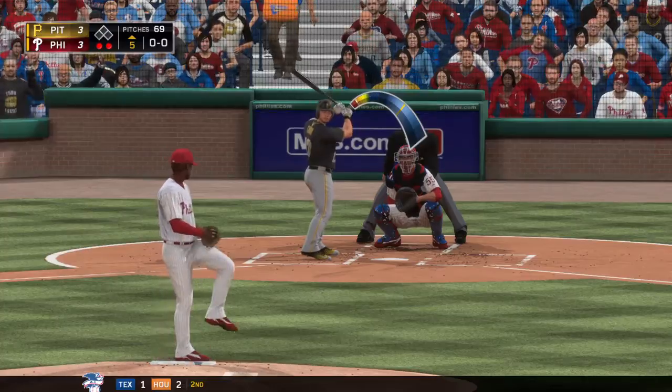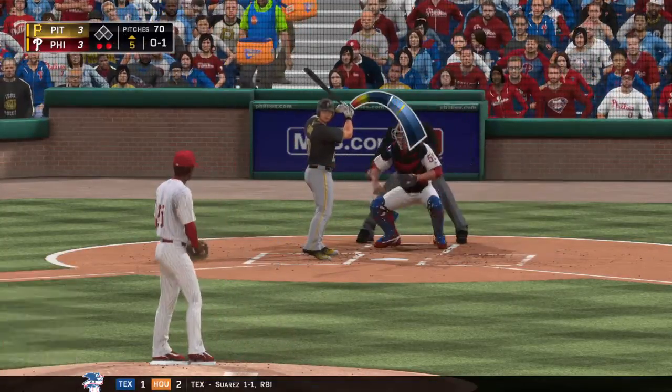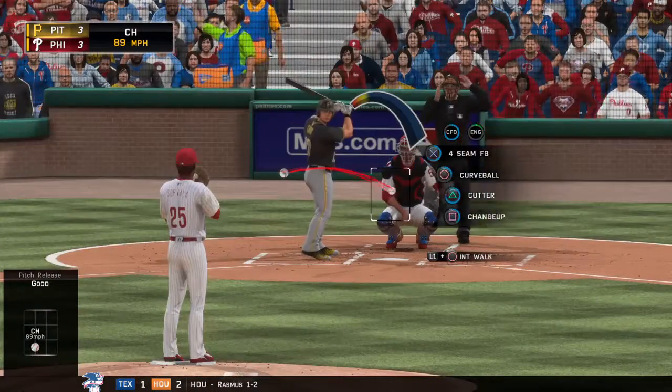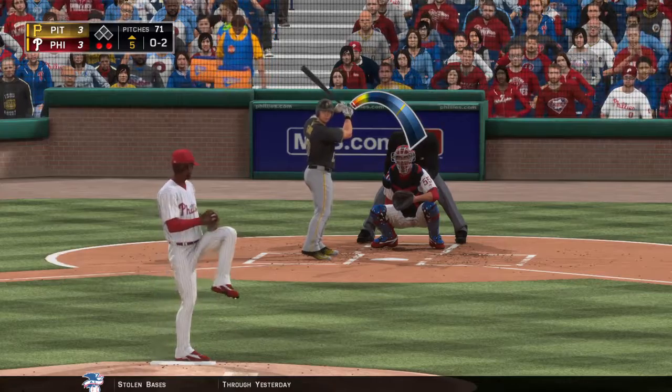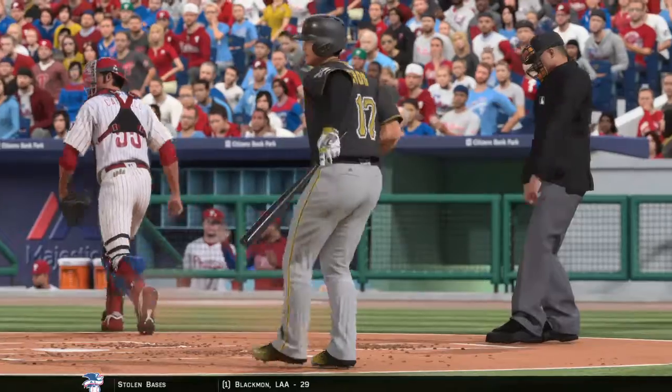Here comes the first pitch. Shin-Soo Choo is in with 2 away here as this one swung on and missed for the first strike. And he's just running right through these guys. Absolutely worn them down. Swing and a miss. Blew the fastball right by him, and the inning is over.